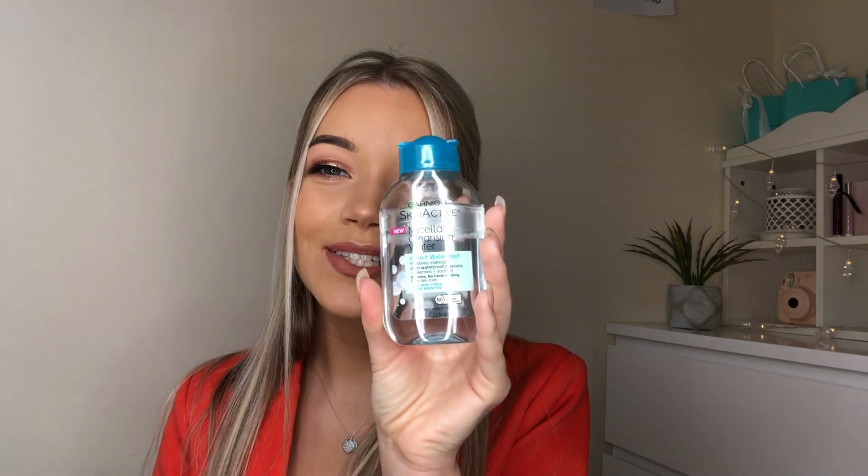Next up I have my micellar water that I use to take my makeup off. So this is the Garnier Skin Active micellar cleansing water. Oh, my ring light is not doing any wonders. So yeah, this is what it looks like. This is 100ml, so this is very handy. Previous to this I had the pink one, and that was 110ml I think, or 120, and I had to get it taken away from me. I didn't realise that it was a little bit too big, but yeah, that's very annoying.